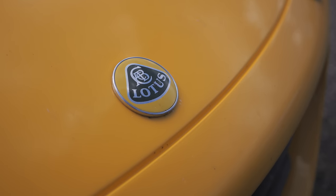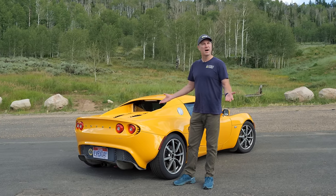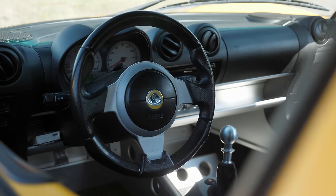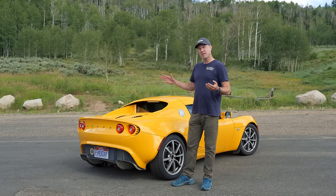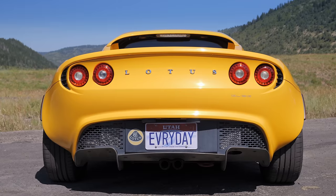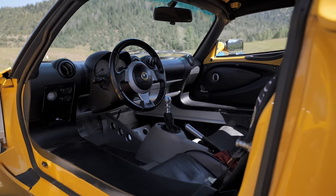This is Todd's Lotus Elise, and it's part of our long-term series. We chose it because it represents a world left behind. Naturally aspirated, unassisted steering, and very few creature comforts. But this also is something that manufacturers don't do anymore. Light, loud, pretty much unsafe. Something never to be seen again.